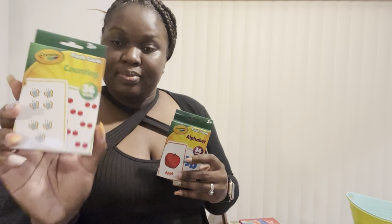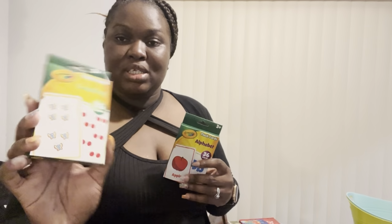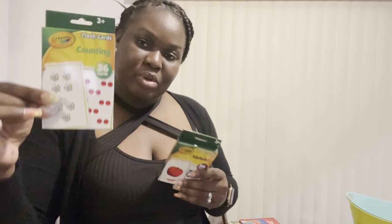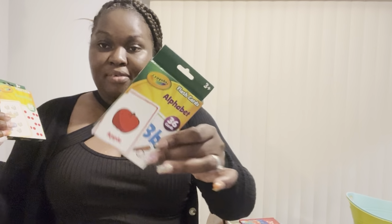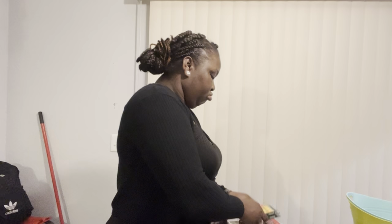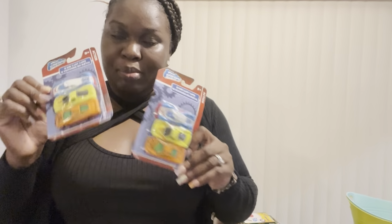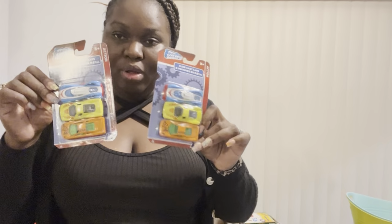So for my little one, I got him these counting flashcards. It says 3+, he's actually 4. He's really good with his counting and stuff, but I got him some flashcards so we can practice some more. And then I also got him these alphabet cards for my 4-year-old. For each of them, I got these little cards, and these were actually $1.25 at the Dollar Tree.